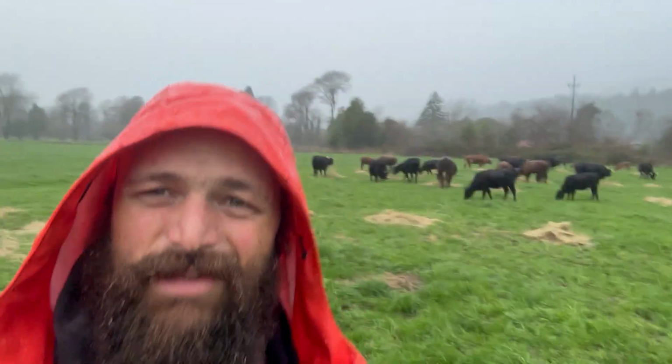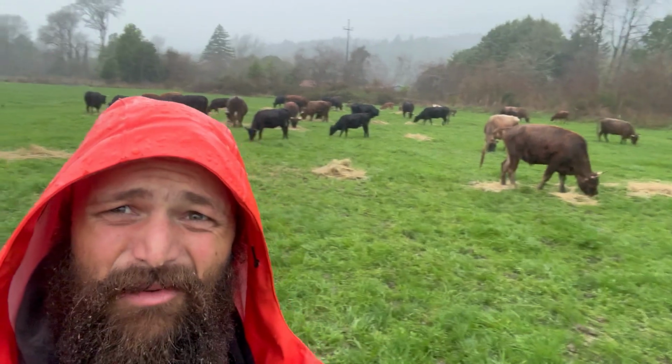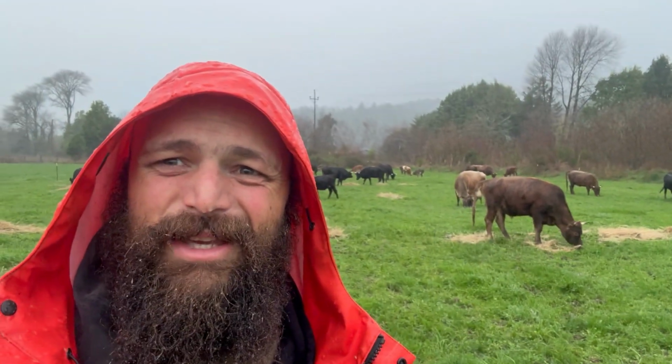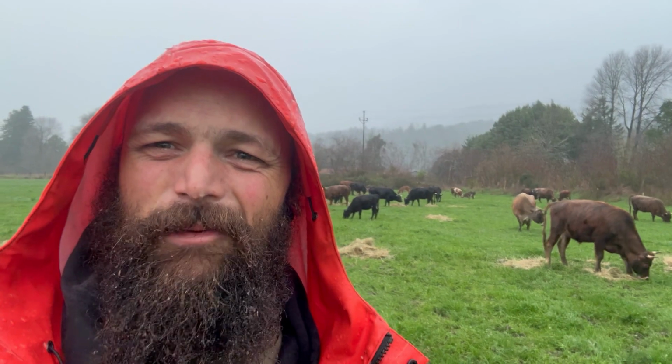So just a nice little pasture update. All the cows out there munching away. Some of them are grazing, some of them are getting the hay, and then we're doing good. Hopefully we don't get too much more rain in this big storm, and we don't wash away.